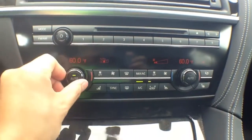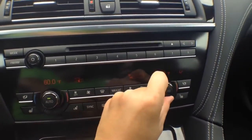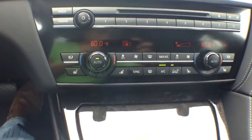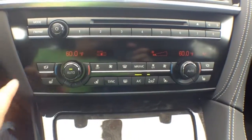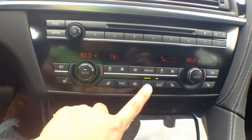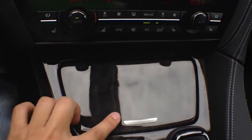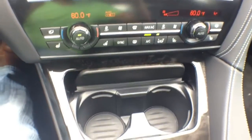Alright, this particular model has 4-zone climate control. Here we have dual climate control for the front, one for driver and one for the front passenger. And here are all the option buttons for the climate control. And here we have dual cup holder.